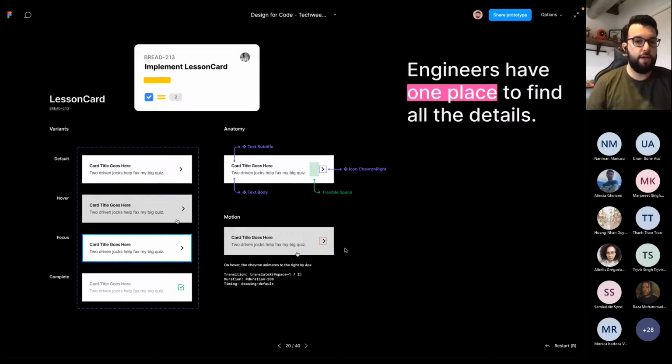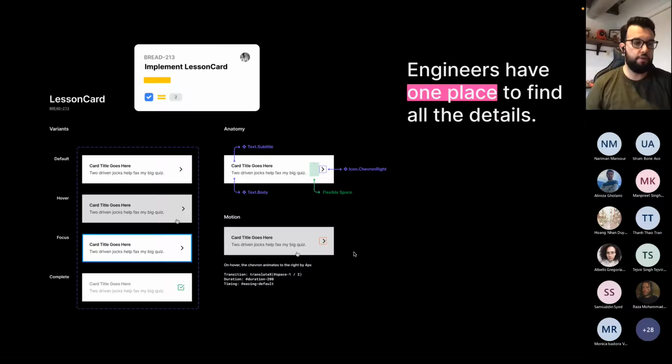And you could give more information about what happens when it eases, what you want to do when you click. Should it expand? Should it go from left to right? All these different behaviors that are really, really relevant for a developer. So the engineers and the developers have one place to find all these details. And another thing too is that tools like Figma and Adobe Xd, they create links. So the developer just has to click on a link, he gets to this file and he sees all these things.